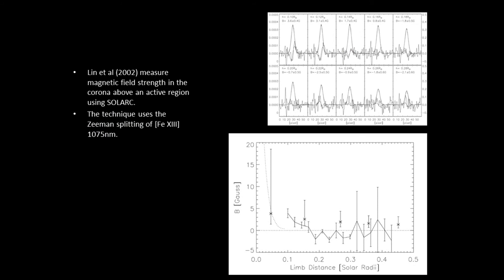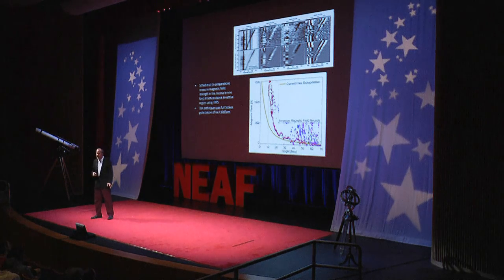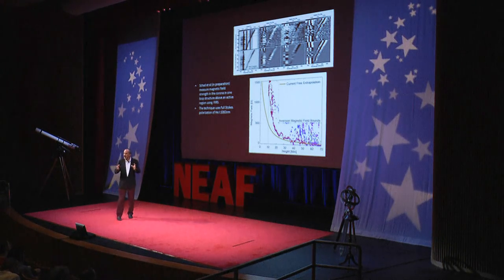He's using the Zeeman splitting, just like I described before, but this time of a spectral line coming from the corona. This line is formed in a million-degree plasma. We can also measure the magnetic field in the cooler parts of the corona, but unfortunately those are very small regions and really don't give us the general picture for a flare that we need.